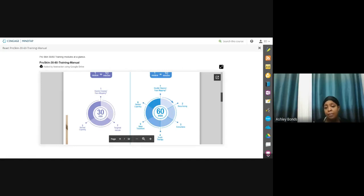Extractions is going to be your third module. This is where you go in and you remove debris from the skin. You're either using an extractor tool, your fingers, Q-tips, or BT micro. Those are usually your 4 options. I personally like my fingers. Some people, when they're starting out, like to use extractors. It just depends on your personal preference.